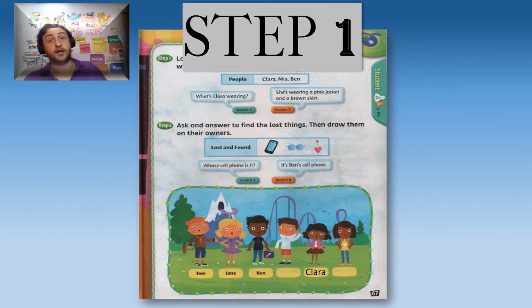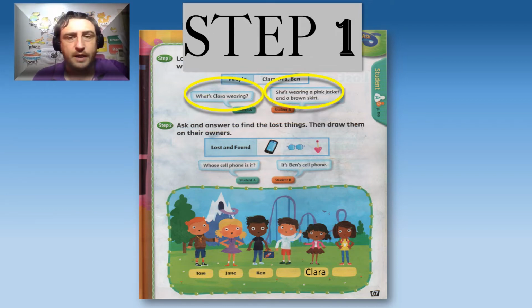Okay, let's ask and answer the question for the 6 children. So question number 1, here is the question. What's beep, beep, beep, wearing? And then it's he's or she's wearing. And then you must look at the picture and look at the clothes and say what they are wearing. We'll do it together, okay? Me and you. Here we go.